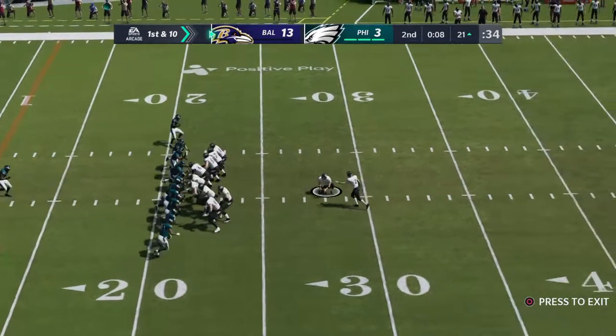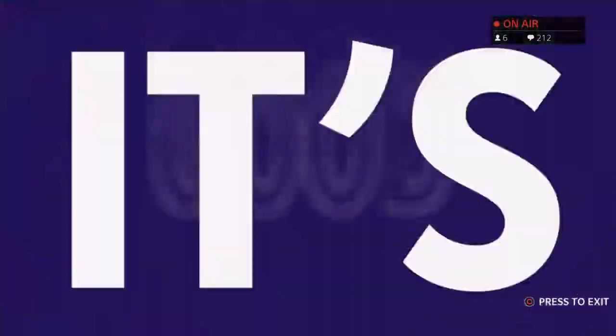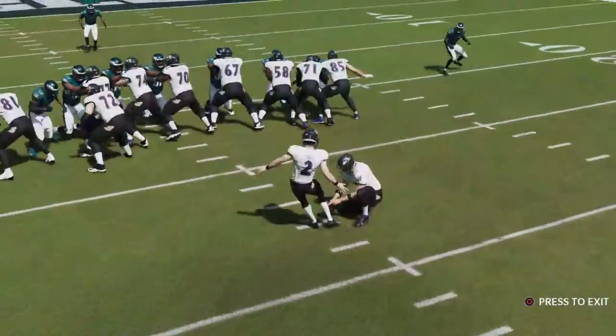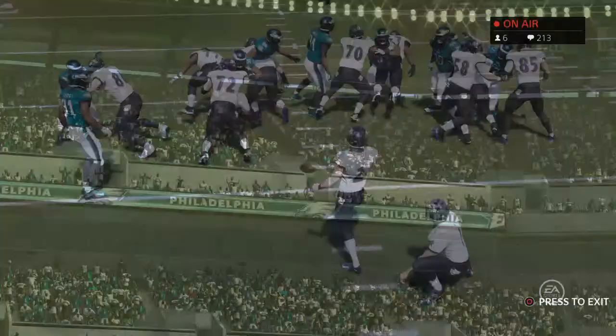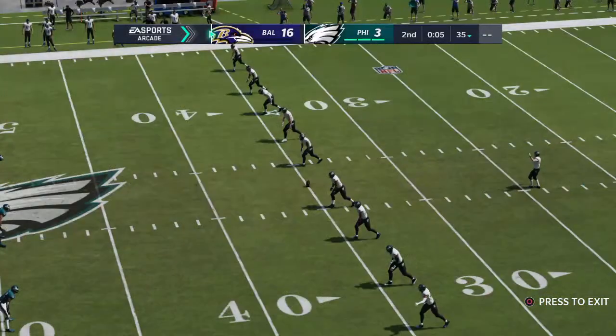On the left hash mark, this a 38-yard attempt. The kick by Bass is good. His kick is good. And the lead stretches. 16-3 now. Cowboys 16, Eagles 3. So a capper there to a pretty good first half.